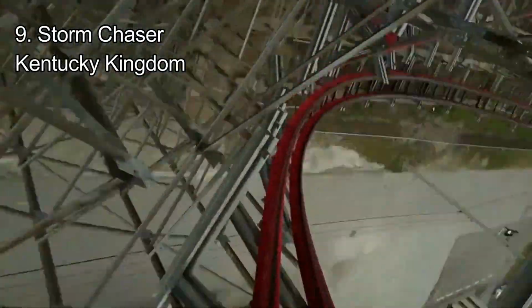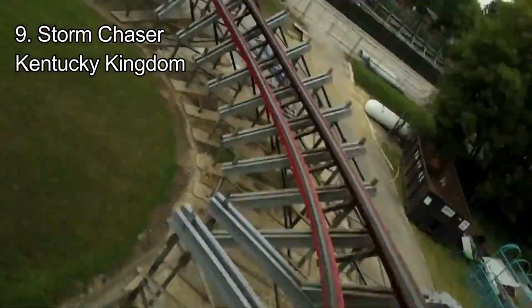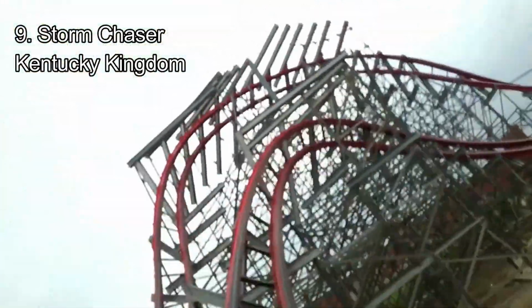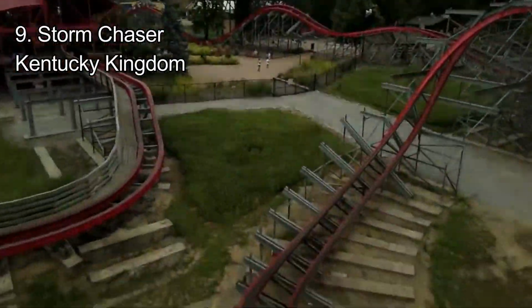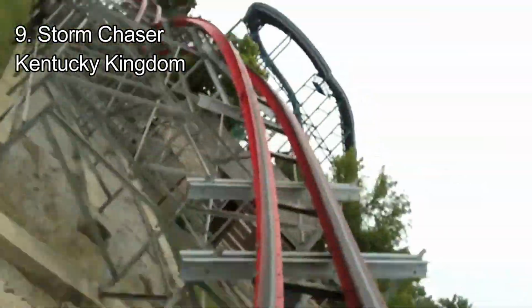9. Storm Chaser. Storm Chaser has the strongest airtime on any coaster in the Midwest. Storm Chaser has some of the whippiest RMC elements with its corkscrew and overbank turns. Also, every airtime hill is very fast and intense. Some of the airtime almost feels too strong. This ride is pretty short, but the layout packs such a big punch that it deserves this spot.